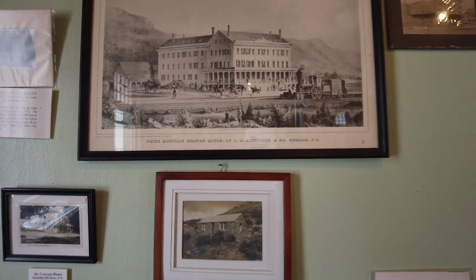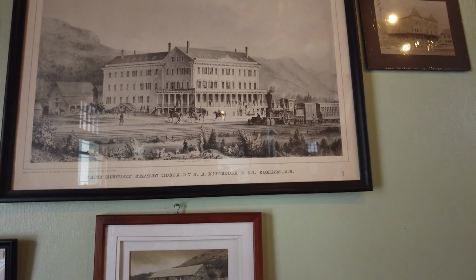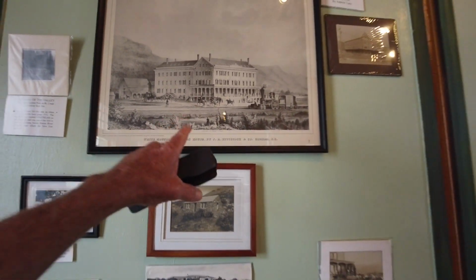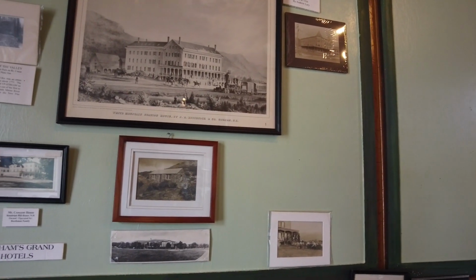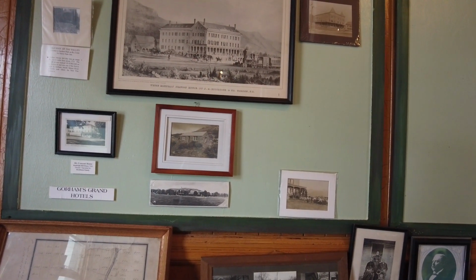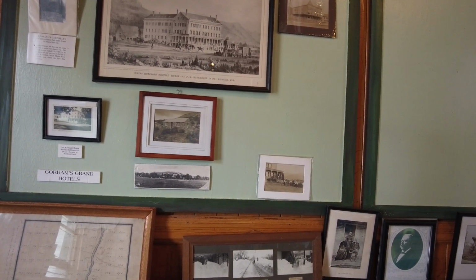Wow, look at this place. White Mountain Station House. This is in Gorham. Is this place still in existence here? No, that was the station house. Yes. It sat out where the greens are today. And it would sell food and tickets to the trains. Yes. And then provide lodging.